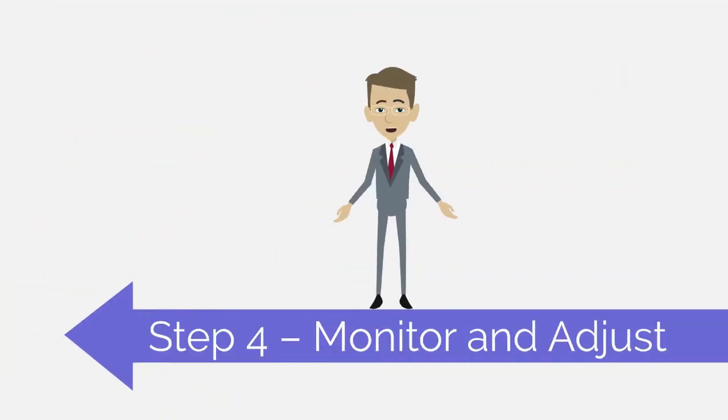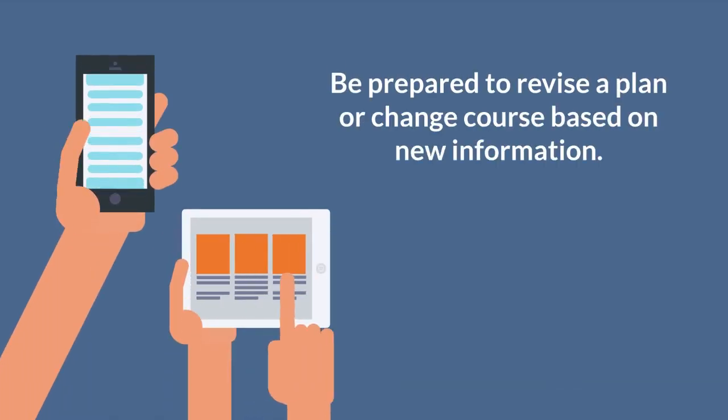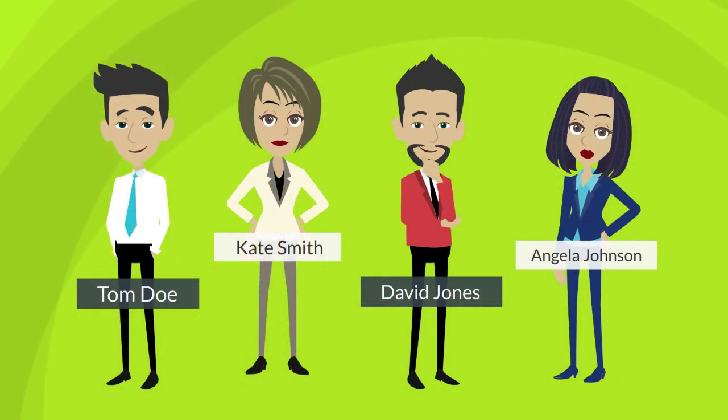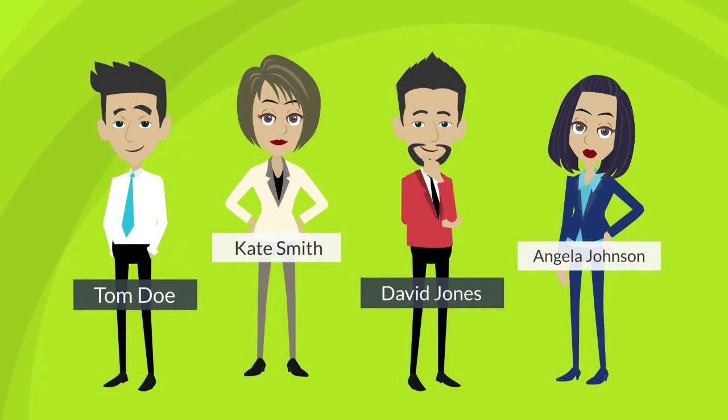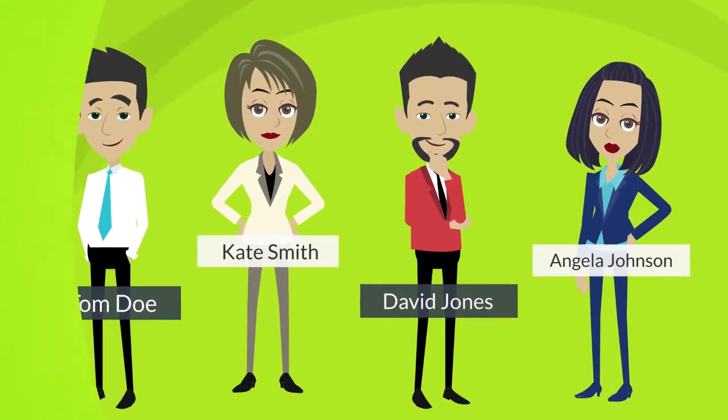Step 4. Monitor and adjust. Be prepared to revise a plan or change course based on new information. If you're wrong, have the courage to admit it. And hold your head up high and know that you stood up for the right thing.